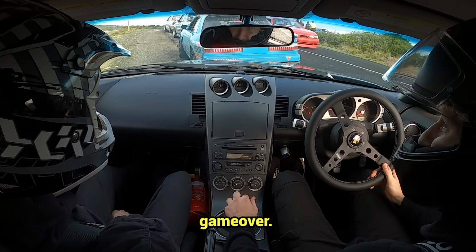Now the goal is to connect the entire layout in a single drift, so I've got to just keep amping it up each time.